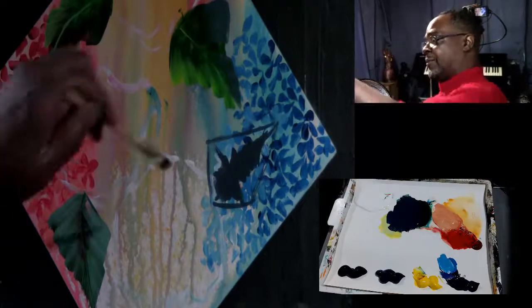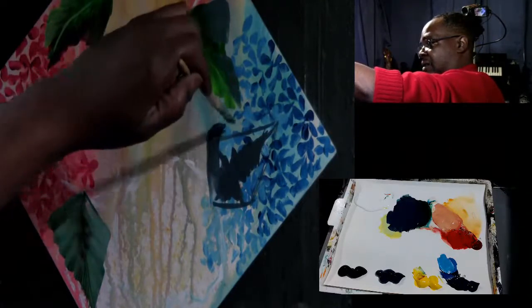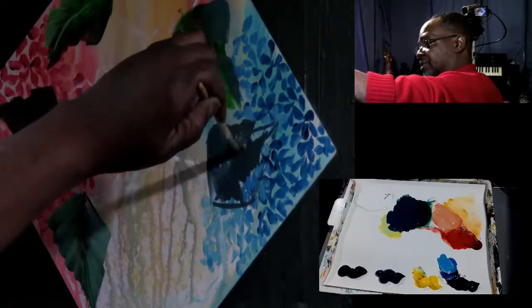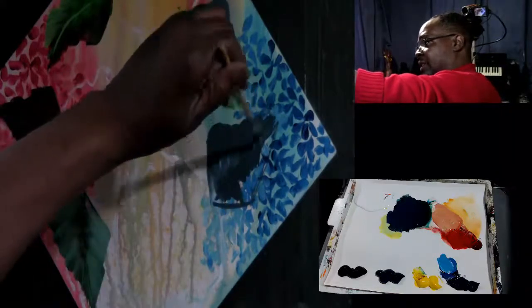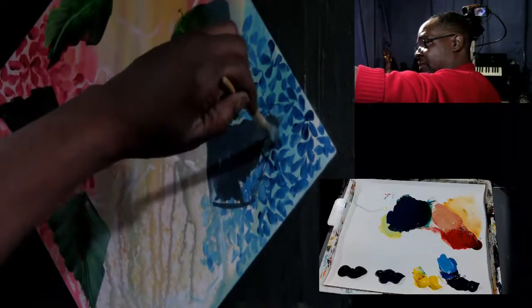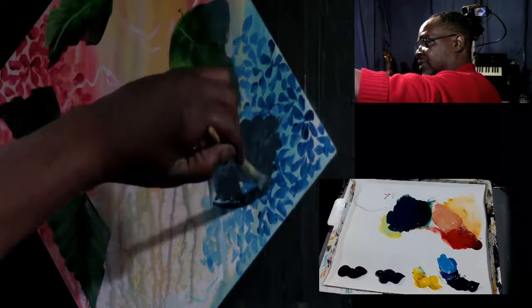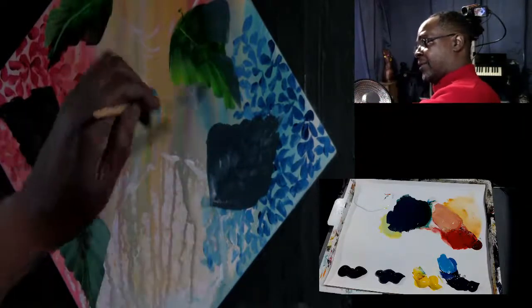And here we go. You take it and press, pull and release. You don't go into the center of where you previously did your marks. That will be counterproductive. They're there for a reason. I'll go backwards. You can go backwards because you're still in the same direction. You're still following that pattern.